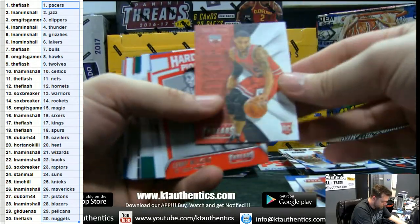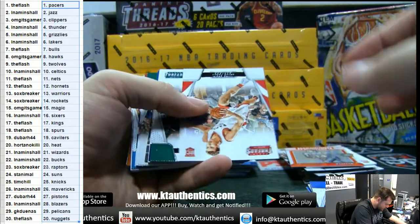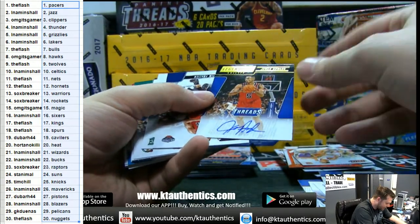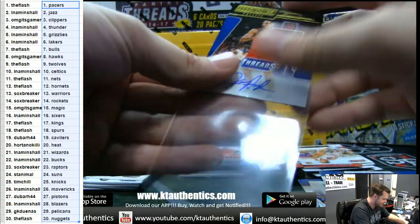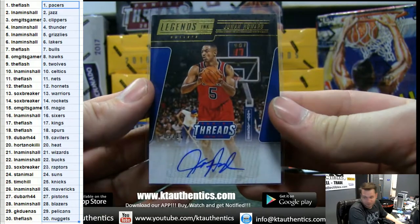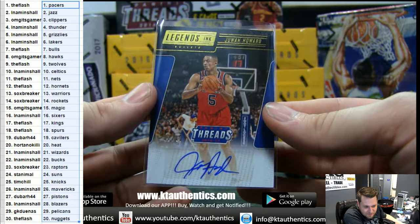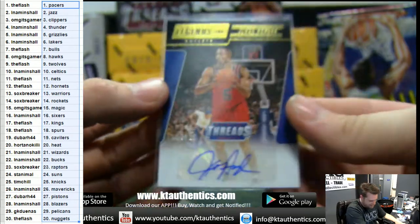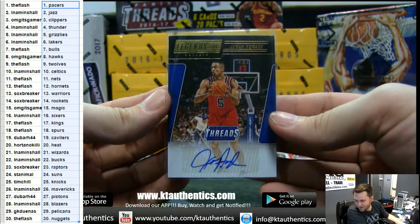For the Chicago Bulls, Leather. Denzel Valentine, Lenny Wilkens, Poto. Do we get a Juwan Howard auto? Wow. For the Washington Wizards, Gold Legends. It's the first time I have ever pulled a Juwan Howard auto. Who got the Wizards? Wizards, where are you? Lonnie. 2 of 10. Is he still playing? He might still be playing in the league. Juwan Howard.